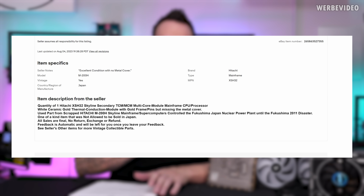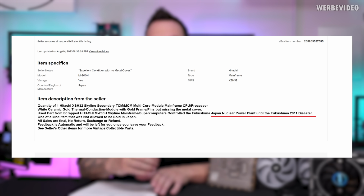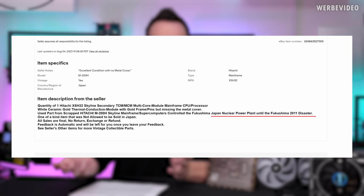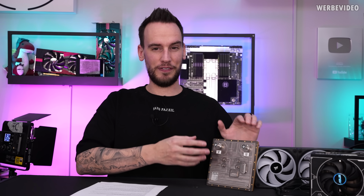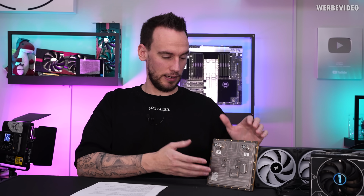But then I opened the offer and checked the description, and it said that this CPU was used in the Fukushima Daiichi nuclear power plant, which you probably all know because of the disaster in 2011 that happened after a tsunami. So here we are with this CPU, and what we want to do today is check out the CPU, if it is actually plausible that this CPU was used in a nuclear power plant, and what we actually have here.